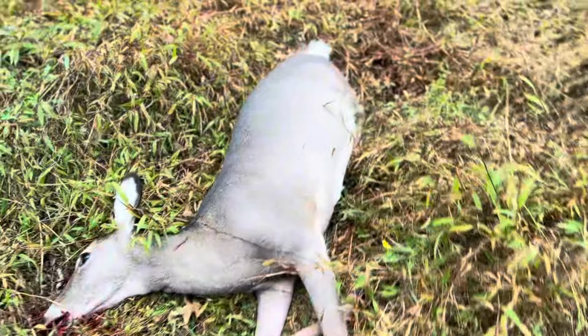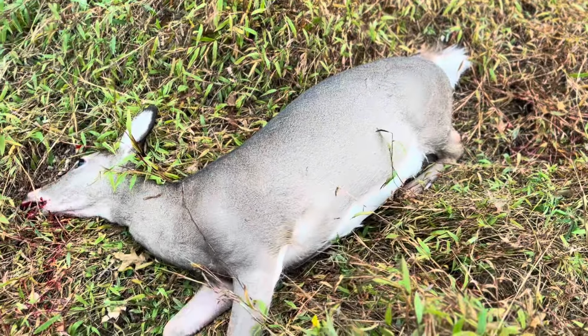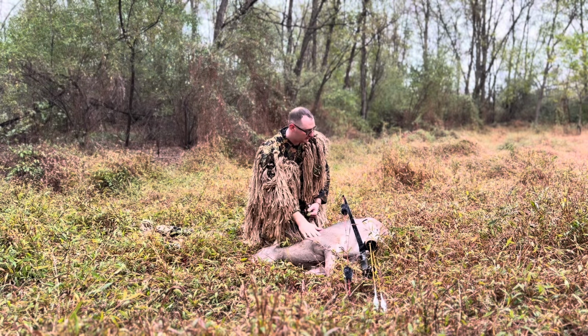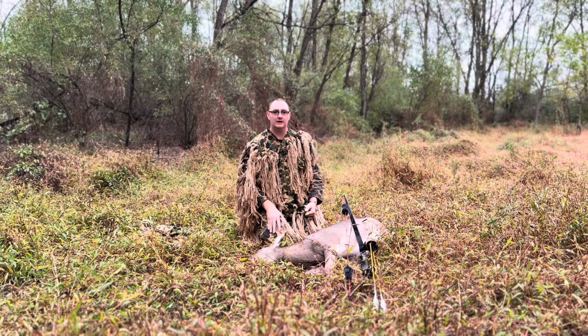All right, nice healthy doe. Look at that. She is a big doe. She's a fatty. All right, guys, we got a nice healthy doe here. Well, not so healthy anymore, but we got a nice mature doe here. This is my first deer from the ground. Pretty cool. Homemade ghillie suit, and I shot her at about 6 or 7 yards. So definitely a cool experience.